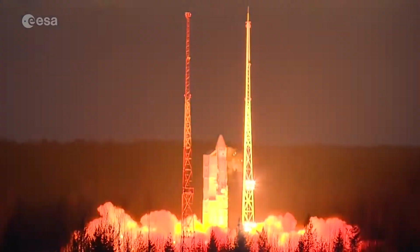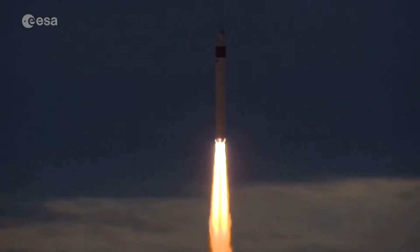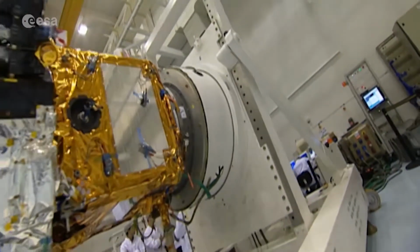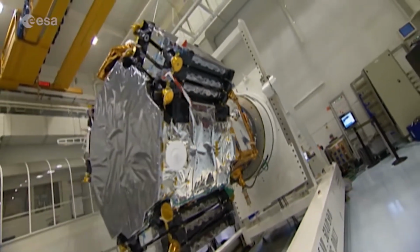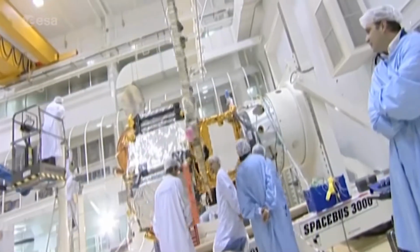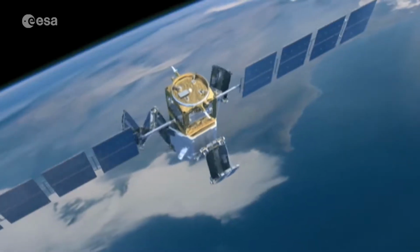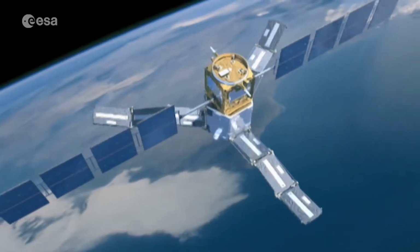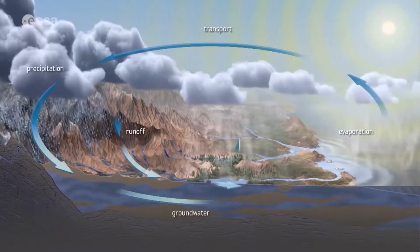On November 2nd, 2009, SMOS was launched from the Plesetsk Cosmodrome on top of a rocket launcher. SMOS is one of ESA's Earth Explorer missions that address key scientific challenges and demonstrate new technology in space. Carrying a novel instrument to return information on soil moisture and ocean salinity, both key components of the Earth's water cycle, SMOS is advancing our knowledge of how water is cycled between the Earth's surface and the atmosphere.